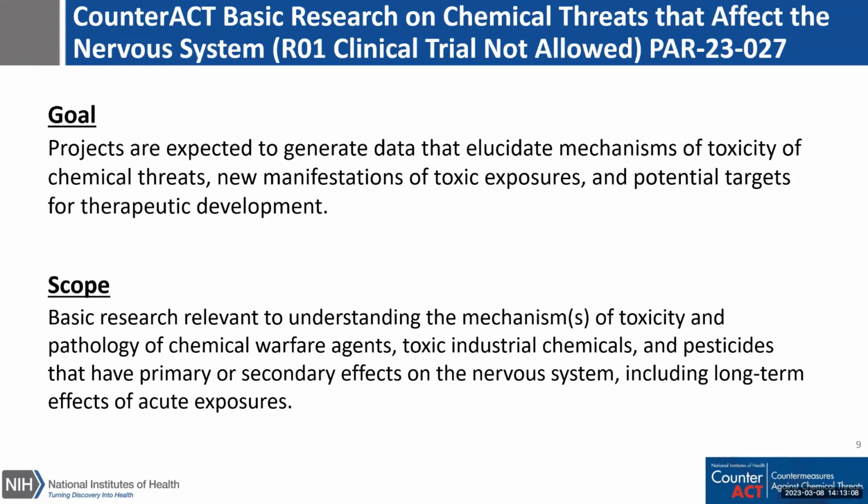The scope of the supported proposals will be basic research that is relevant to understand the mechanisms of toxicity and pathology of these chemical warfare agents, toxic industrial chemicals, and pesticides that have primary or secondary effects on the nervous system. And this includes long-term effects from acute exposures, as Chardell just mentioned.